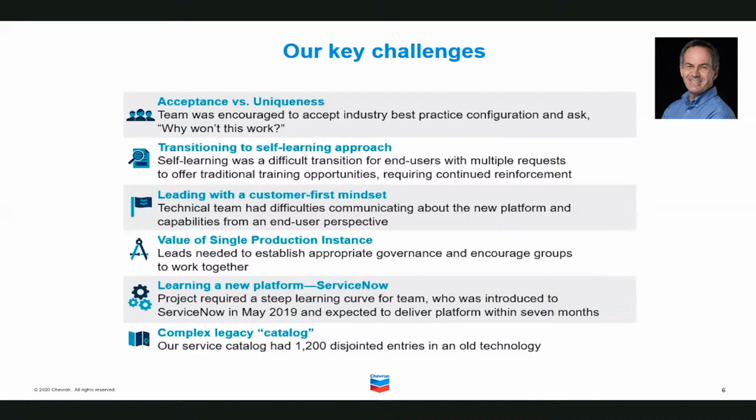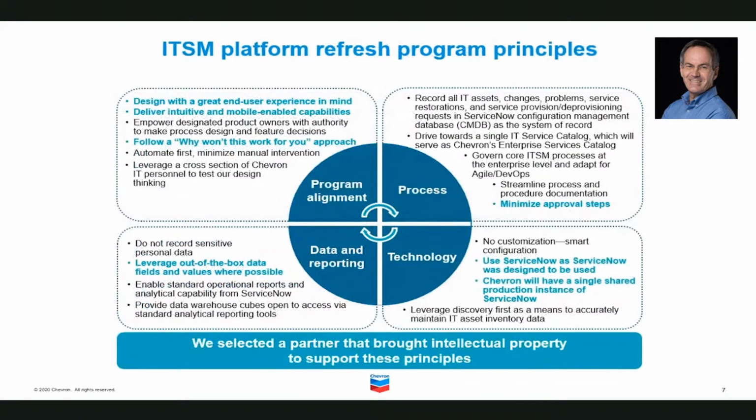And as I mentioned, we had this complex legacy catalog and really wanted to be able to deliver something different and much more end user focused. And as I said, we wanted to get it done quickly. So we started with a set of principles. I'm not going to drain every principle. You're free to read to your desire. This is what we directed the team to use, and the product owners who were making decisions on the outcome.